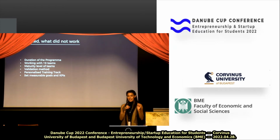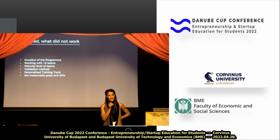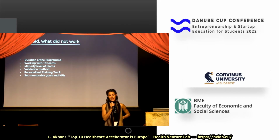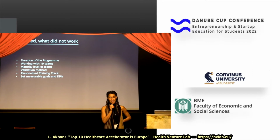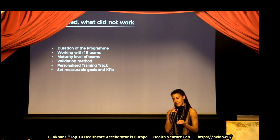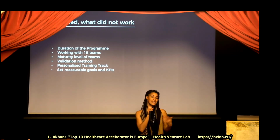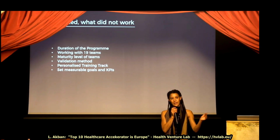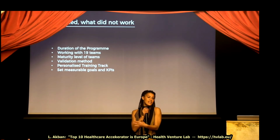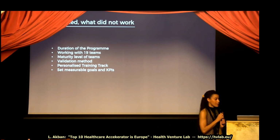Validation method. As a startup, if I ask you a question, most probably what you will say is going to be a very optimistic answer, because, if not fully, partially, it is going to come from your heart. The problem with validation is that teams cannot really validate themselves. So we have to focus on validation. After the second year, we found out that after 3 months, when we really got to know the teams, what they stated, that this is, I don't know, TRL level 7 is where we are, turned out to be only 3. It is not because they lied, but they did not know better. This is why we focus on validation heavily in the last 2 years.